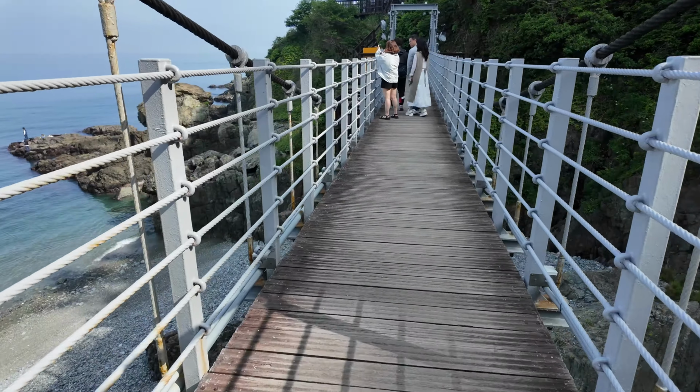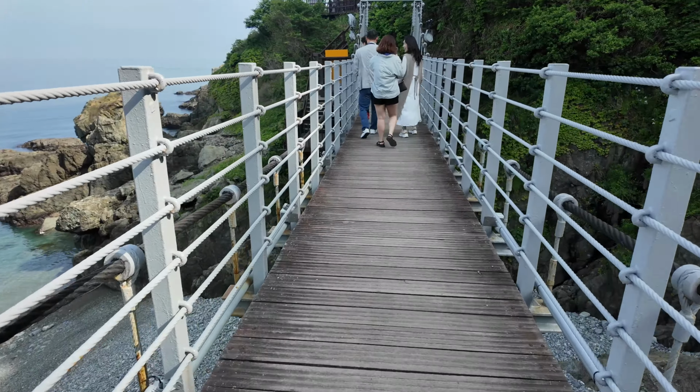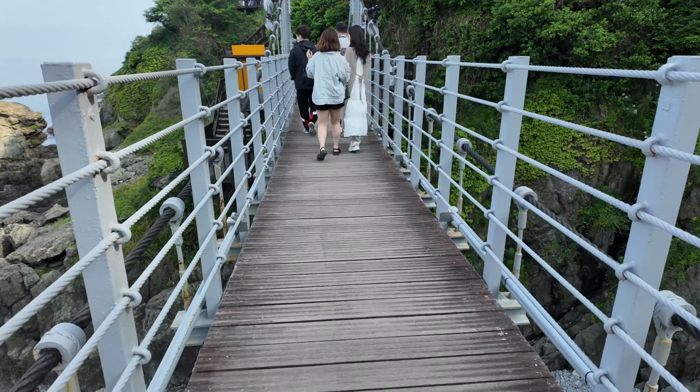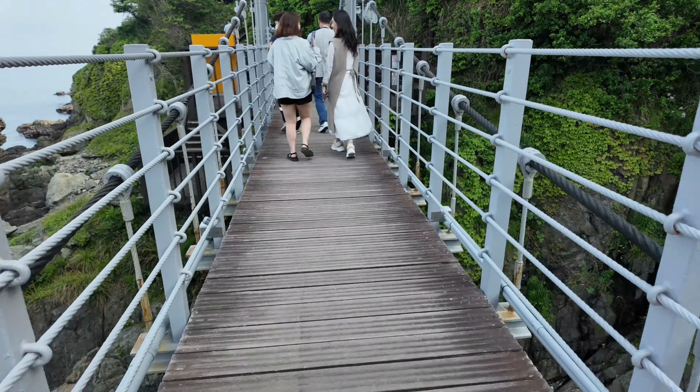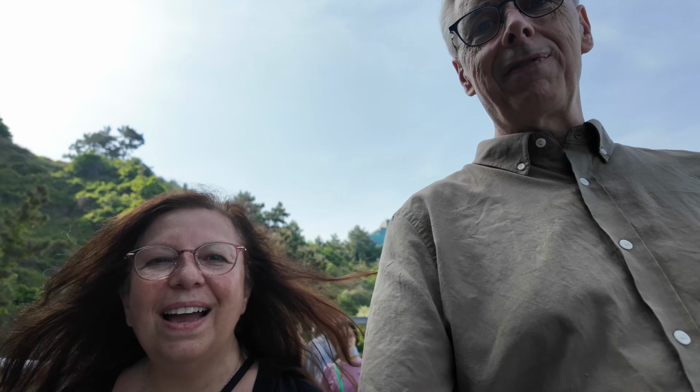One of the highlights are the suspension bridges. Little bounce to our step in this bridge. I wasn't expecting that much vibration going on. I'm happy to help it along. How much fun is that? Yeah. It's kind of fun, actually. Yeah. I feel safe. Little trampoline bridge.